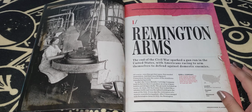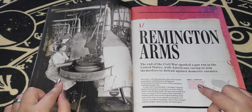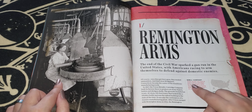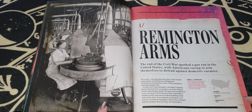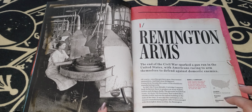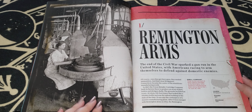All right, number 1, Remington Arms. Wow, look at this. These are women and they're either making guns or making bullets. Looks like bullets. I'm going to read this little red part right here. It says, Shell Company. Three women are hard at work making cartridges at the Remington Arms munitions manufacturing plant during World War I, June 26th, 1918. Wow, that's crazy. So this location is Bridgeport, Connecticut, founded in 1867 and abandoned in 1988. It says the end of the Civil War sparked a gun run in the United States, with Americans racing to arm themselves to defend against domestic enemies.